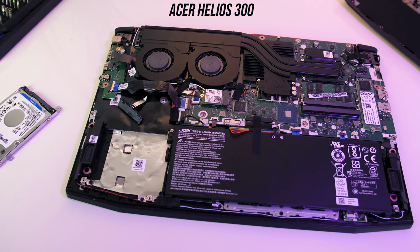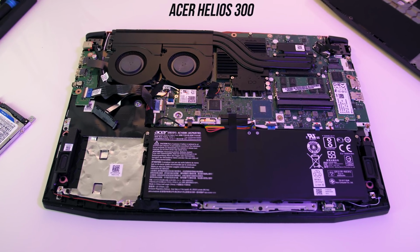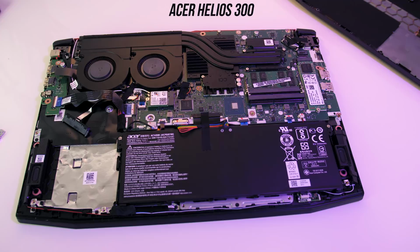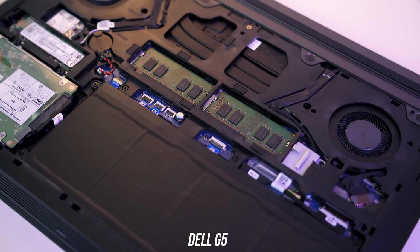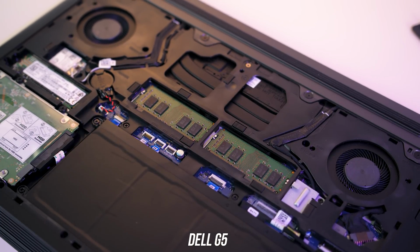The rest of the panel needs to be removed if you want to access the battery, Wi-Fi card, and single M.2 slot. Both were quite simple to access to perform basic upgrades, but the G5 was a little easier to get into as the whole bottom panel can be removed with just 1 screw, especially if you want to access more than just the disk and memory.